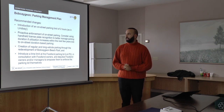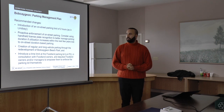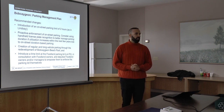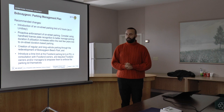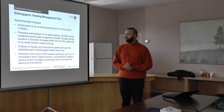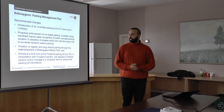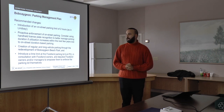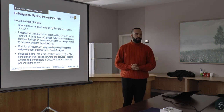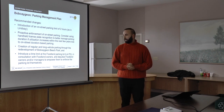But that can only work if there's proactive enforcement of the on-street parking. So we would also like to have Kawartha Lakes consider handheld license plate recognition in order for them to efficiently monitor and digitally chalk the parked vehicles. We'd also like to create more regular spaces and long vehicle parking. With the redevelopment of Bobcaygeon Beach Park, we'd like to see if there's opportunity for more regular spaces there, as well as long vehicle spaces.